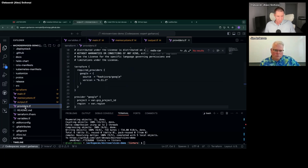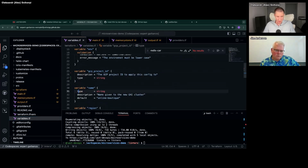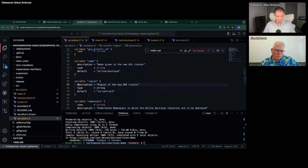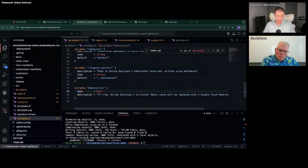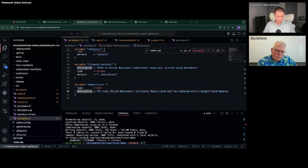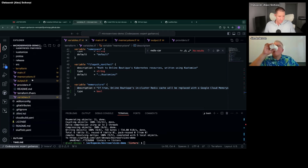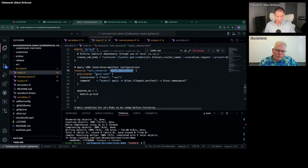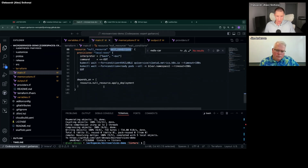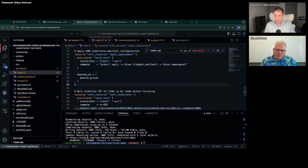So providers are all good, and variables, yeah, let's just update the arguments positioning so everything is consistent. Oh, okay, here it is. Perfect. And I guess that's really it. Oh, and apply deployment, good. Wait conditions, good, right? Because there are just a few null resources. Though everything is the same.